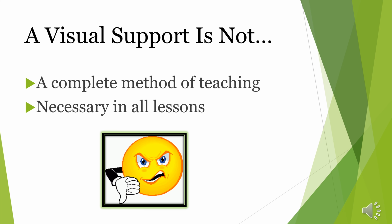It is important to remember visual supports are not necessary in all lessons and are not a complete method of teaching. You could have a comprehensive visual schedule with pictures or a fun social story, but if you do not first teach how to use the visual support, it will not be very helpful.